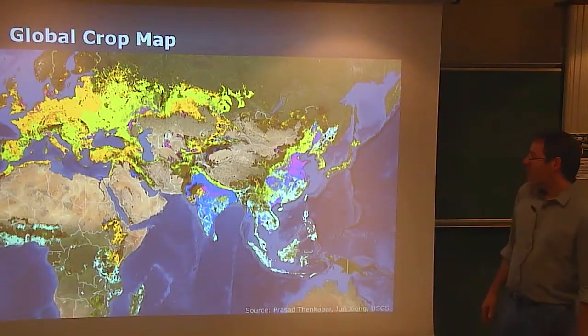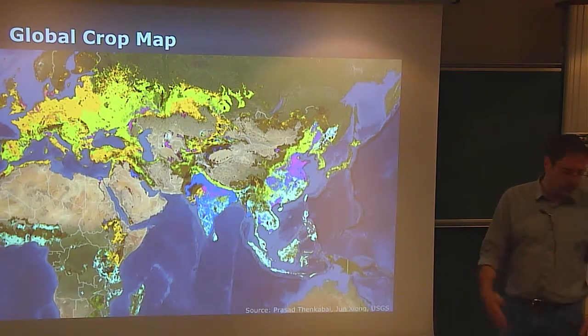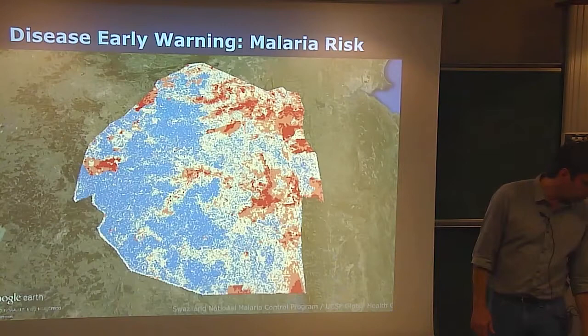We're doing a global crop map with the USGS. This is crop type, crop, non-crop, water, irrigation type, and then crop type. Hopefully they'll get to yield at some point, but they're not there yet.